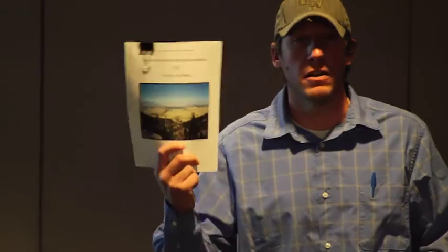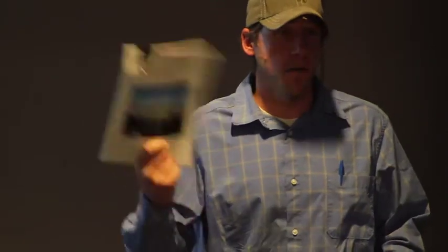DEQ only requires 75%, but we require a complete 100% coverage. It's hard to get stuff to grow in Casper too, so you've got to make sure that it goes. We're not going to release any of your surety until you meet our 100% seeding requirements. And all of that is outlined in here. So if you're doing any work in the city of Casper and you are submitting your SWIP to DEQ, you might as well tell them you're going to meet the city of Casper's requirements, because we're going to require it in the SWIP as you submit it to us anyways.